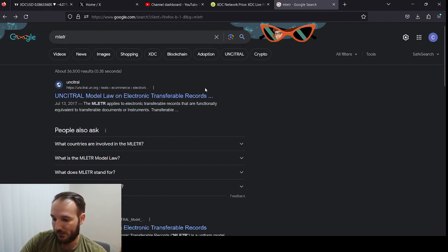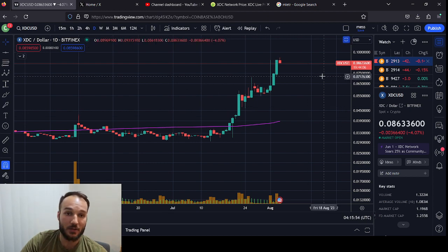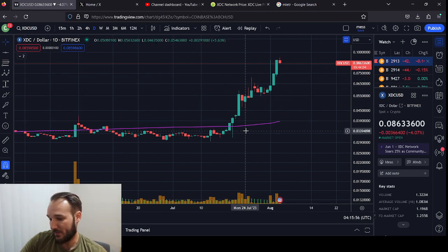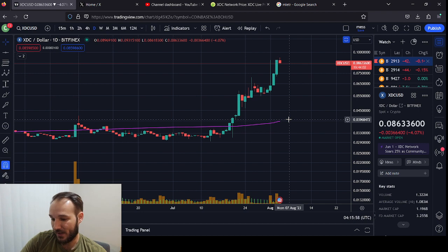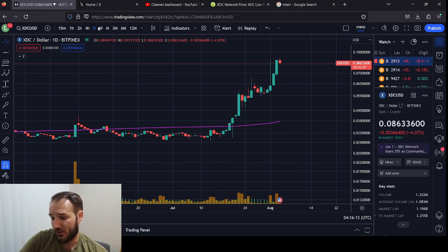Maybe there was talk about it being on the model law on electronic transferable records. Maybe there was talk about that. I don't know. I wasn't involved in the media at that point. I just read charts. But you sell the news because once the good news comes out, that's generally when retail buyers, people who FOMO in at the top, people who get excited and think this is the next big thing, come in. And it is, it's probably very good for it in the long term, but nothing moves in a straight line, you guys.